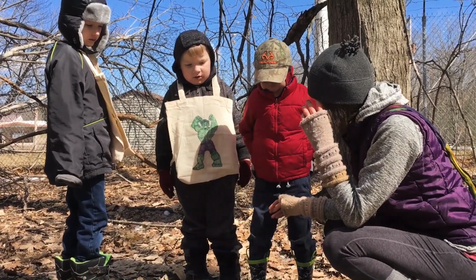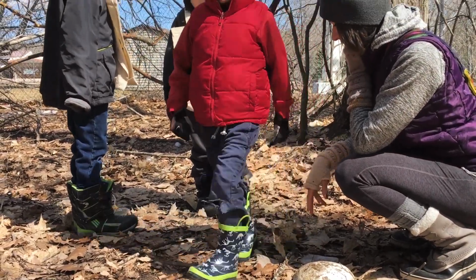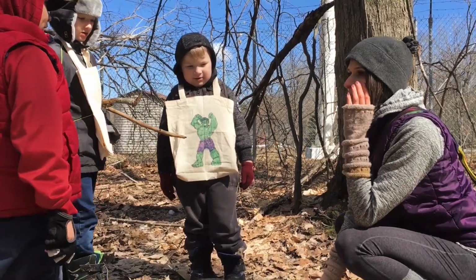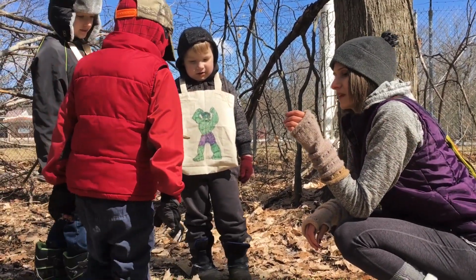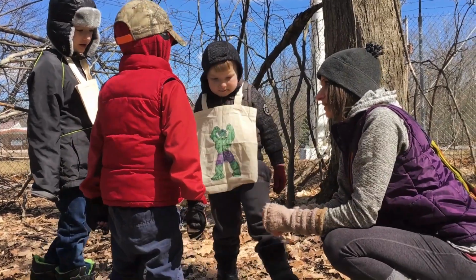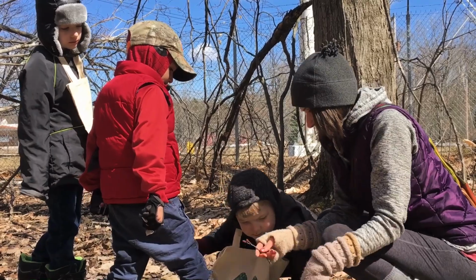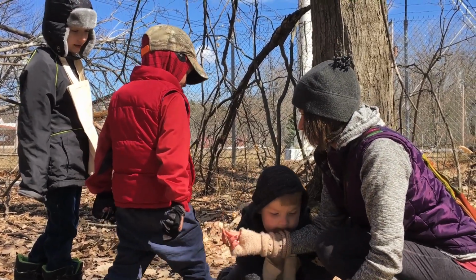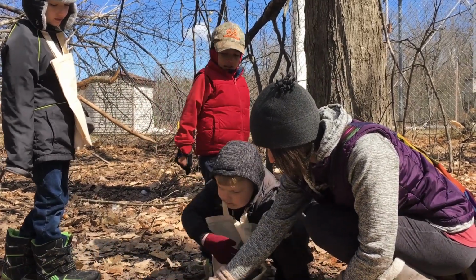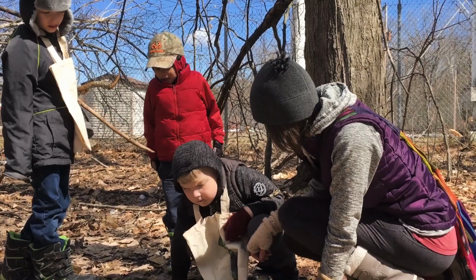And what did Jesus spill for us? Love, joy, peace, kindness. Yes, but what? Remember we talked about the Passover lamb, and what did they brush on their doors? Blood. So look at this. What color is this? Red. So what does that make you think of? Blood. Yeah. So this reminds us of the blood that Jesus shed, right?